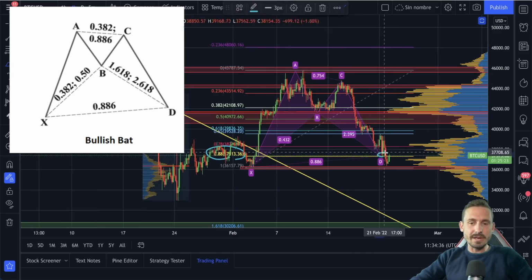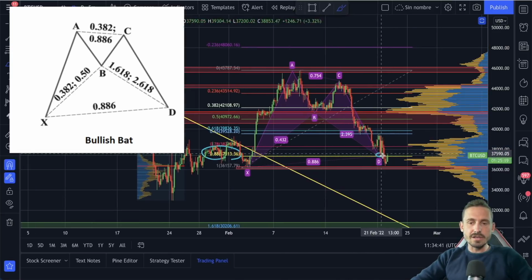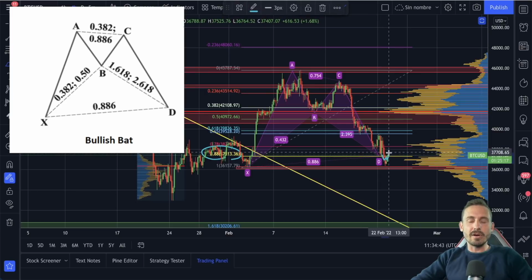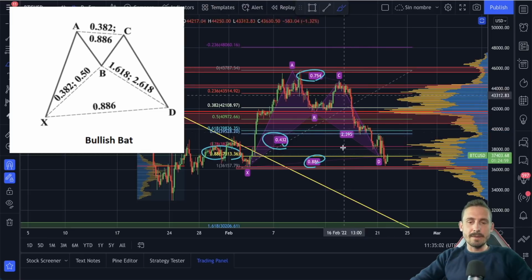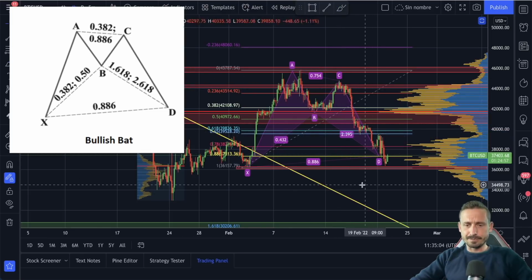We did hit it. We did get a big bounce, as you can see here on the chart. Now, you could see a little bit of volatility before it potentially continues to the upside. We want that 0.88 to be met. And you can see here, these are the levels. I will have the picture on the side so you can take a look at also the major impulses that need to be, as you can see on the bat pattern.